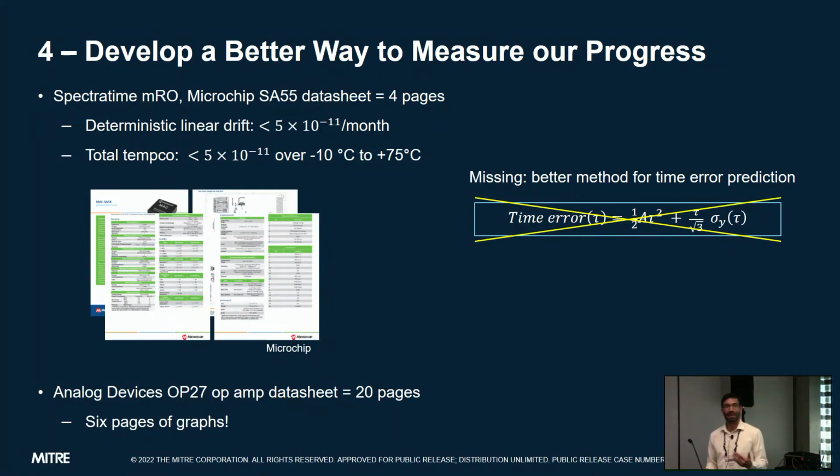Number 4, this connects back to my estimate of how to do those clock comparison charts that we talked about at the very beginning of this presentation. In order to track anything, we need a good way to measure our progress. So here's a problem that we see. Pick an atomic clock. I just made fun of 2 of them, SpectraTime and Microchip. These are rubidium clocks. You have 4 pages of information. It's okay. Tells you a little bit about what happens. There's a single number for linear drift, just a single number, as if everything follows that. A tempco is given over an enormous temperature range. It's not clear how linear that relationship is.